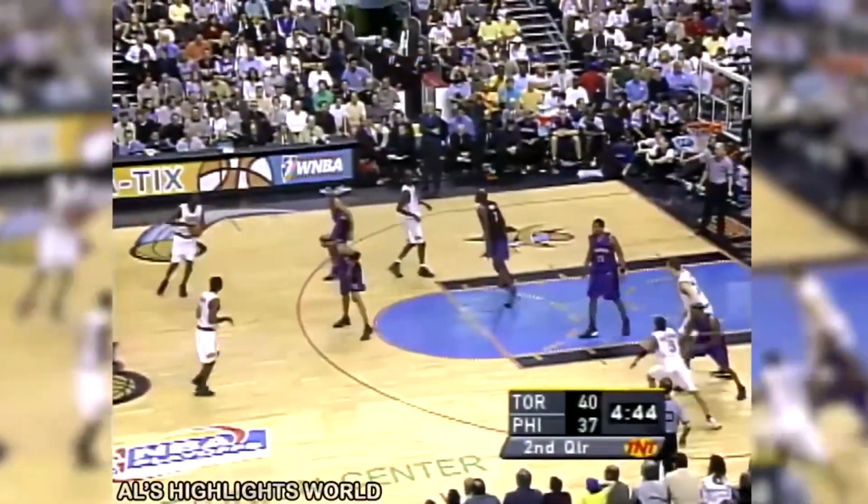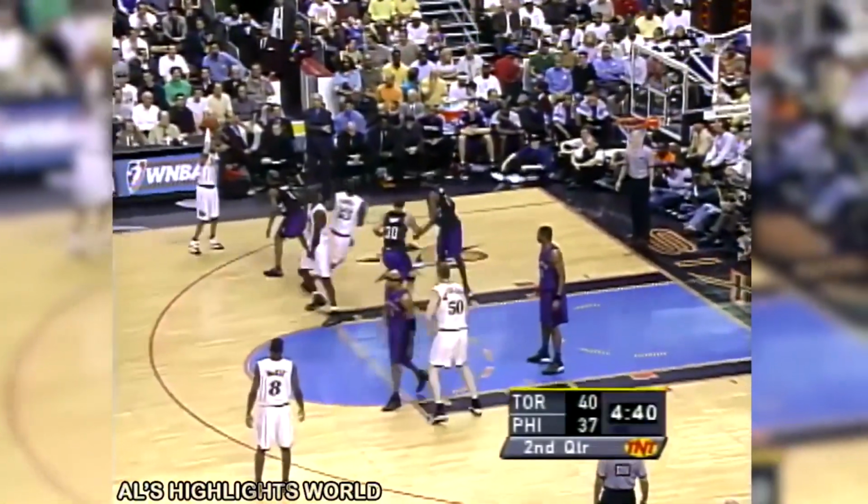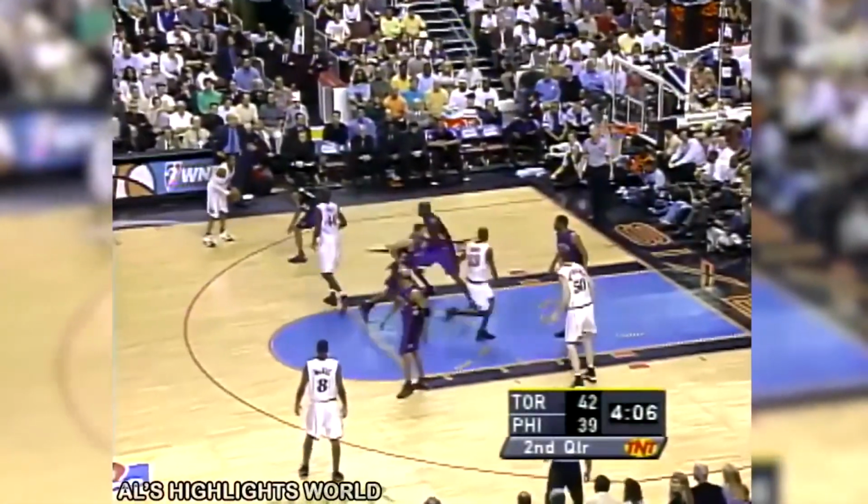Well, since the Raptors led by 14, the Sixers have been sparked by Iverson, who has 10 of their 16 points, using a screen from Hill. And here is the shot by Jumaine Jones. He's got some offense capabilities. Yeah, well, he can score. There's no doubt about it.